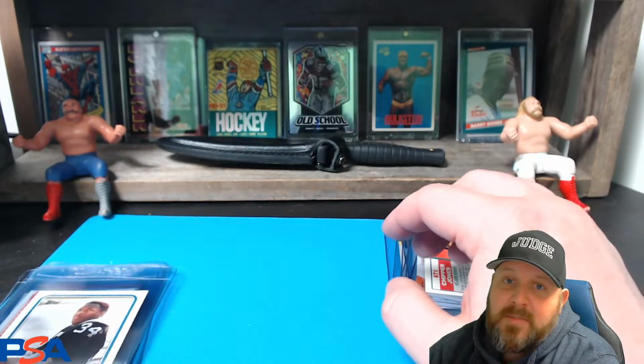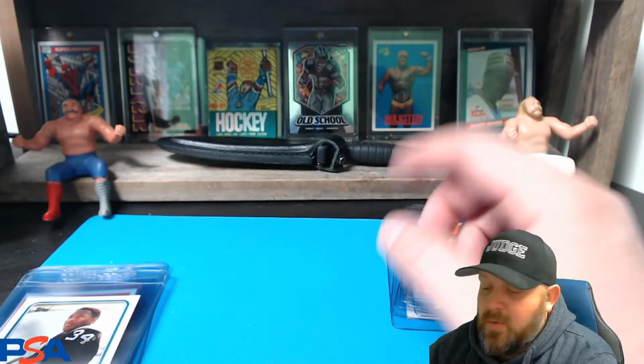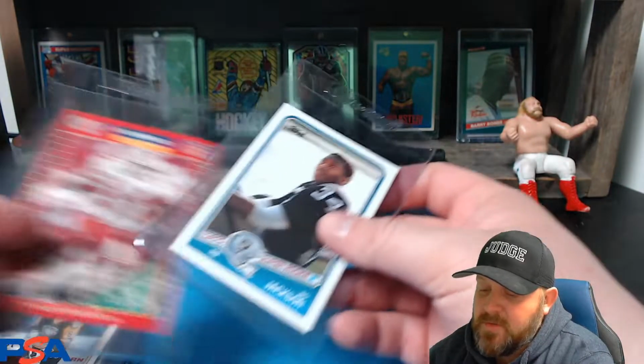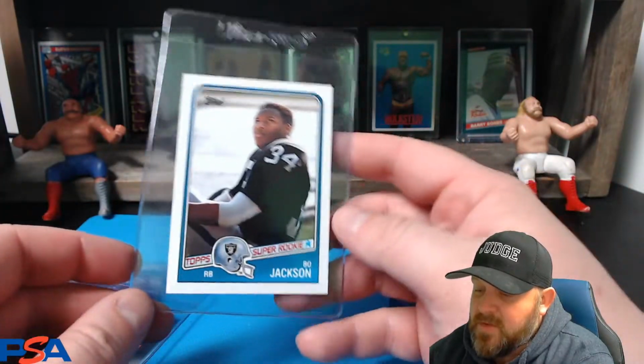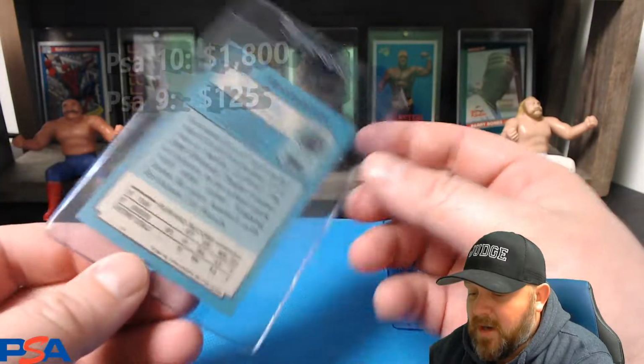The next three cards I'm submitting for a friend. I went over to his house and watched the Super Bowl, and he pulled out his cards and I went through them, and we found some little hidden gems there for him. So I'm submitting these off for him. So this is Topps Traded Bo Jackson's Super Rookie card.